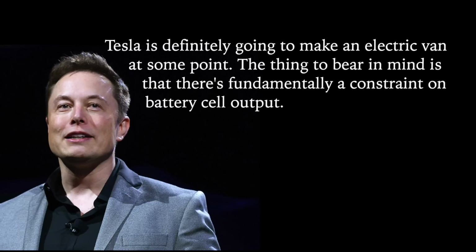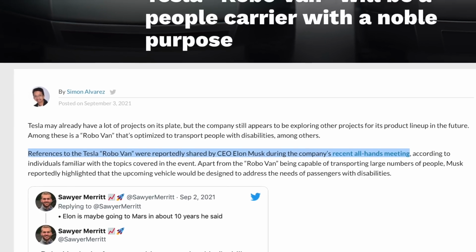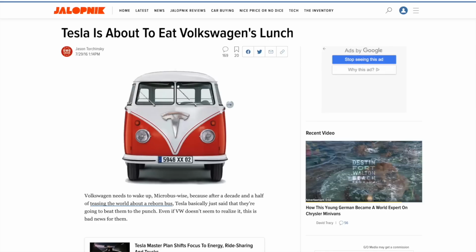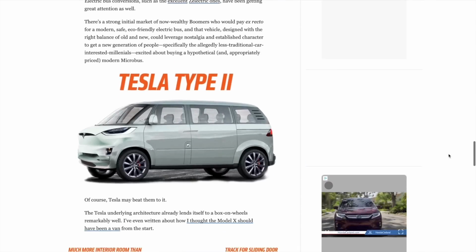The thing to bear in mind is that there is fundamentally a constraint on battery cell output. Even as recently as a few days ago during his so-called all-hands meeting, as well as earlier this year, saying that if it wasn't for fundamental constraints right now, it would be done. And if for some reason you haven't seen the whole video about the Tesla van that we made, it is a must watch because we highlighted just how high this project has been for Tesla throughout its history.